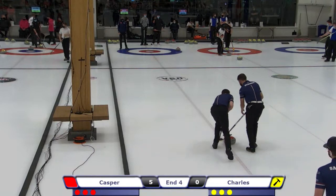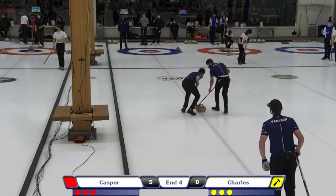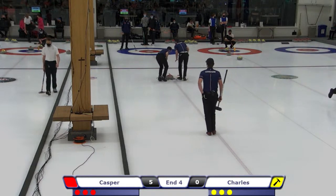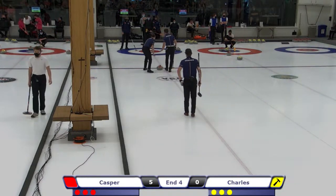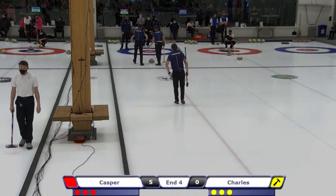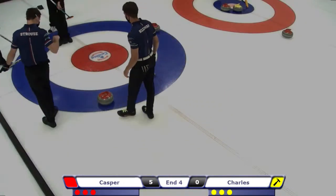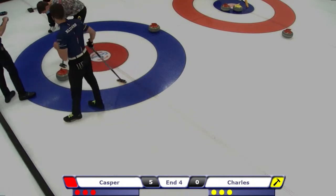This will give Team Casper a good chance to see what the ice is doing in terms of draw weight to the wing. They really haven't had the hammer for a while, so almost all their shots have been played to the middle. 14-3. So this is just a good opportunity for him to gather some information on the ice.